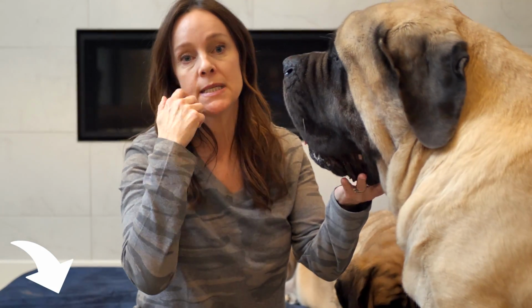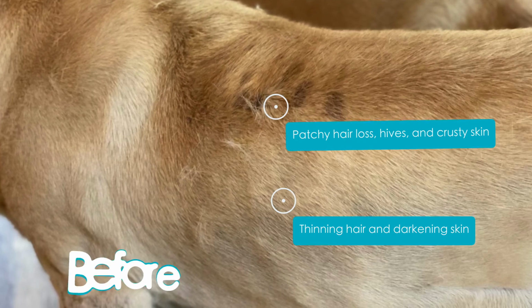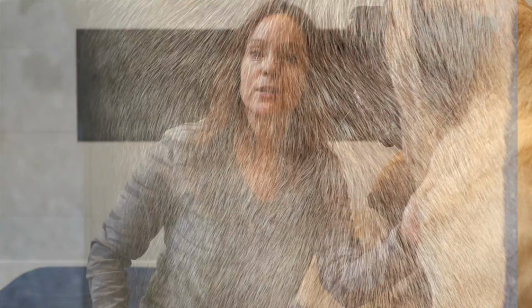In the full blog post linked below, I go into a little more detail about why that is. But for now, I just wanted to share some before and after photos of our experience using the Coat Defense powder and shampoo. While these are not the best photos, I hope you can see the dramatic difference this powder and shampoo has made in Junior's coat.